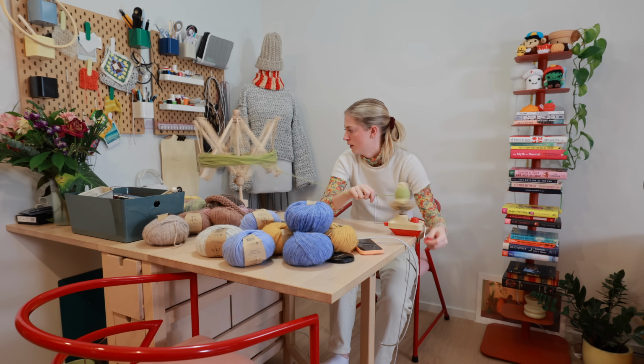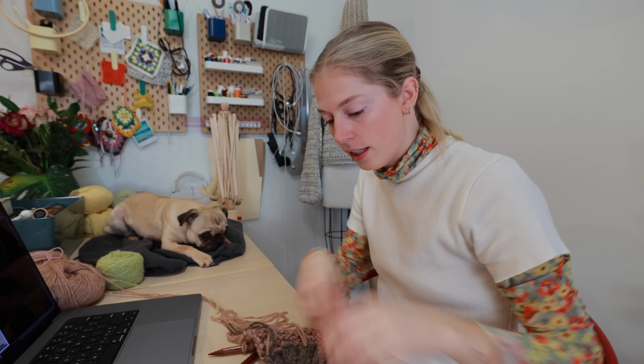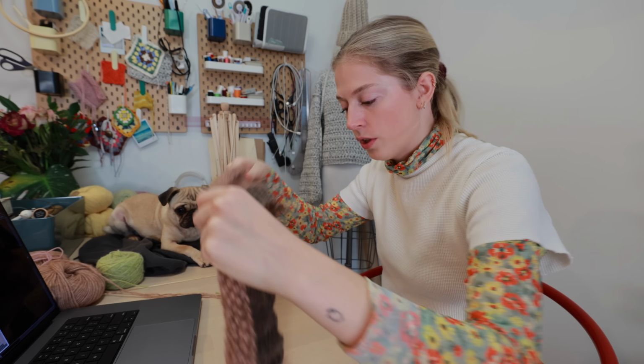I'm having a really good time. I crocheted all night, pretty much till like 10 o'clock before I went to bed, and I don't really have much progress to show you guys, but I'm having a good time. We are now ready to begin working on the sweater again.